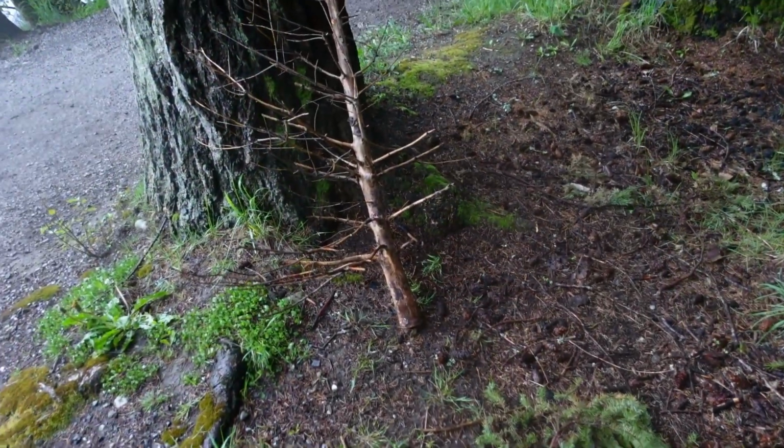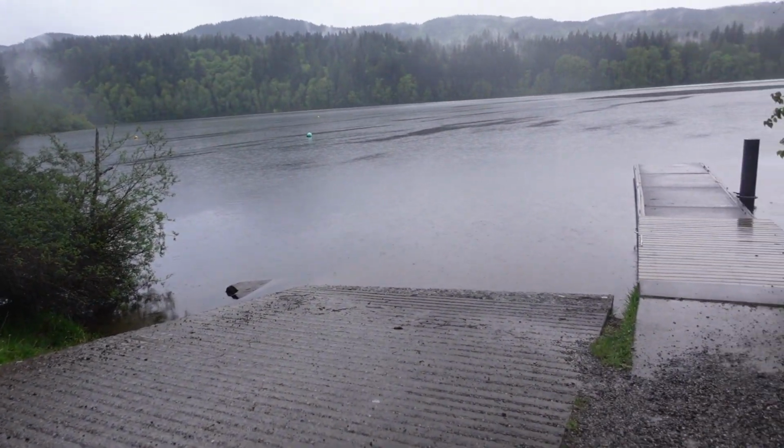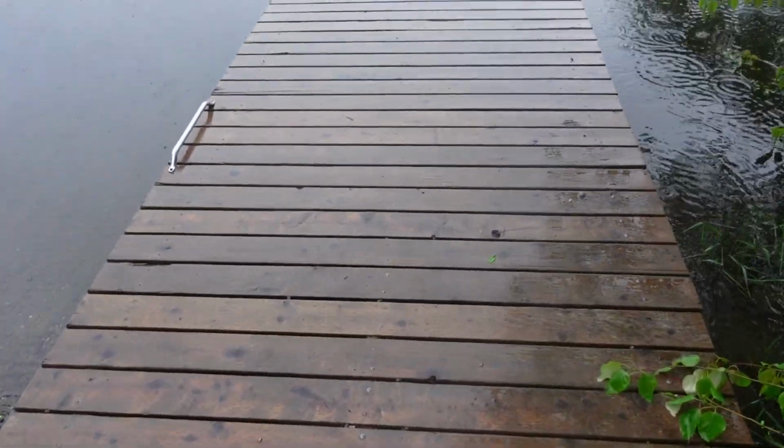This little stick looks like a Charlie Brown Christmas tree, doesn't it? Missing all its leaves. All right, here's a look at the lake from the dock area. We can just walk out on that dock and give you guys a look from the edge. Gotta be careful here. This can be a little bit slick sometimes.